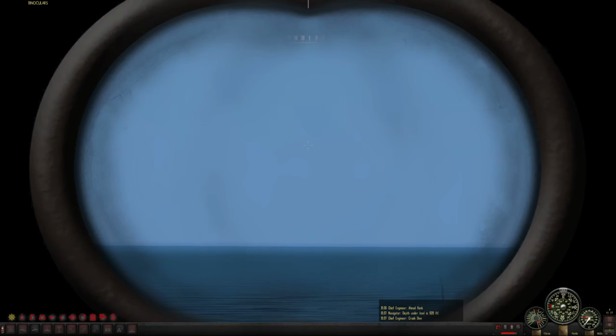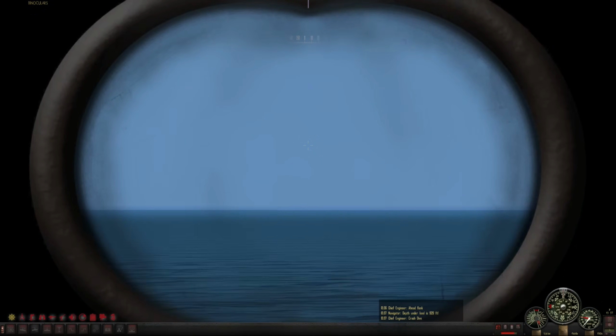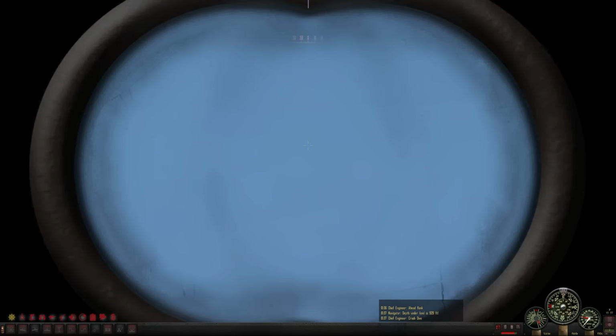Keep our eyes peeled. He was coming. His initial bearing was 022 degrees. So, oh, I thought I saw something. Yep, there it is. Looks like a twin-engined aircraft. Maybe a Betty? It's honestly extremely hard to tell. I'm glad we actually got a glimpse of it. All right, we're going down quick, though.